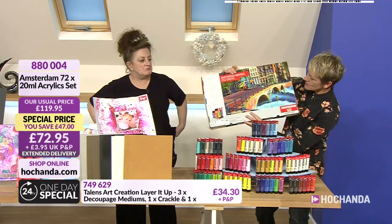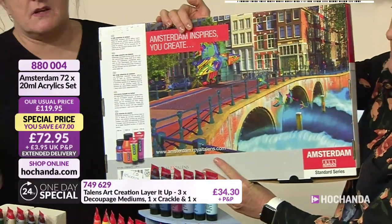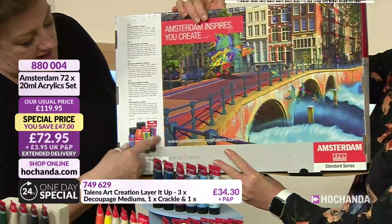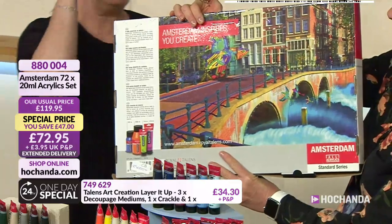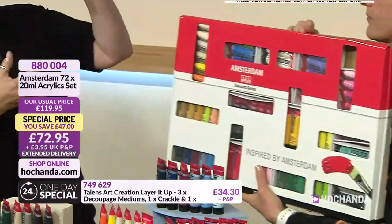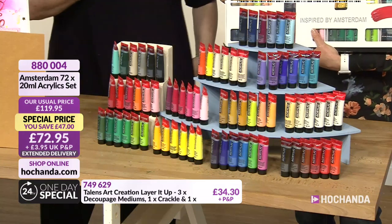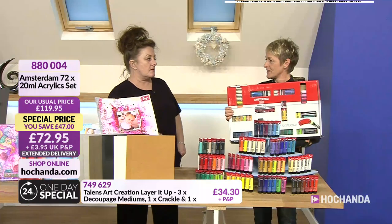That's better. That is a nice picture, showing you what you could make and create. A splash of colour from Amsterdam. This shows you different sizes you can get, but this allows you to get all the colours you want. On a serious note, if you want certain colours, you can go and upsize and get bigger ones. I found that's the easiest way, because sometimes I've bought a bigger colour in other brands and it's not what I wanted.